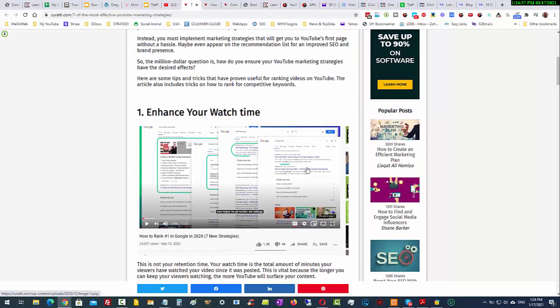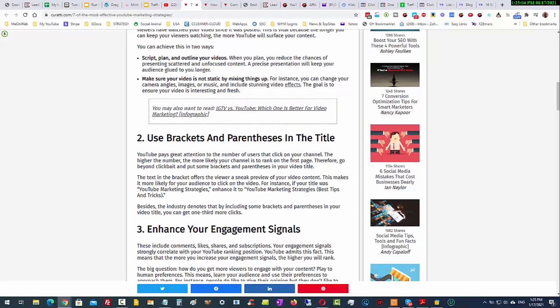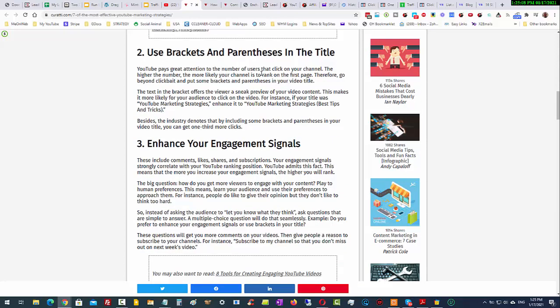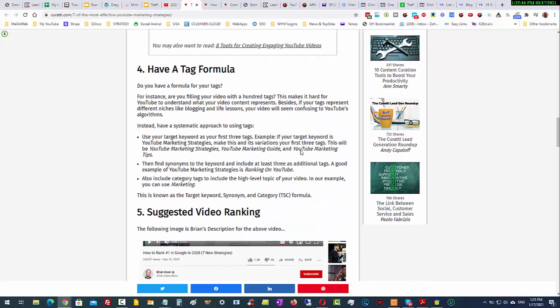Okay, so when we come down, we can see it's got some good tips in here, like enhance the watch time, use brackets and parentheses in the title. It helps to increase the click-through rate by about 36%, I believe. Okay, enhance your engagement signals, things like the comments and shares, etc. You can encourage that from inside your video by asking for it. Have a tag formula, and here's a specific tag formula here and what it means.